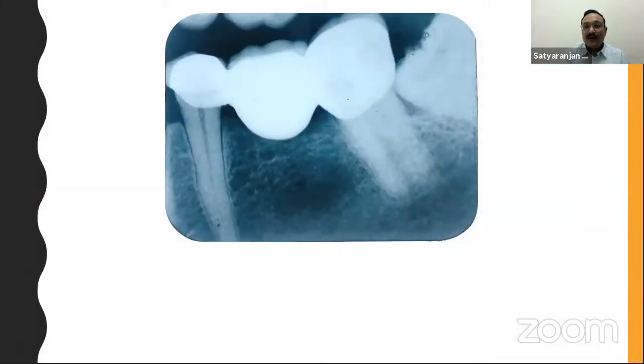I'll show you a few radiographs commonly seen. So sometimes we get radiographs like this. Patient comes, we are planning for an implant or something. Or the patient has pain in these teeth where they are not endodontically treated, but a bridge has been given. So the idea is there's a radiolucency, an irregular radiolucency, which is seen. So what could it be?